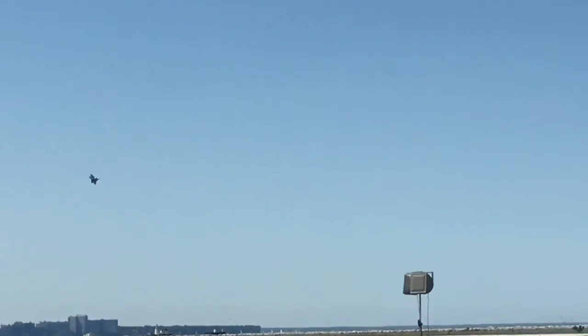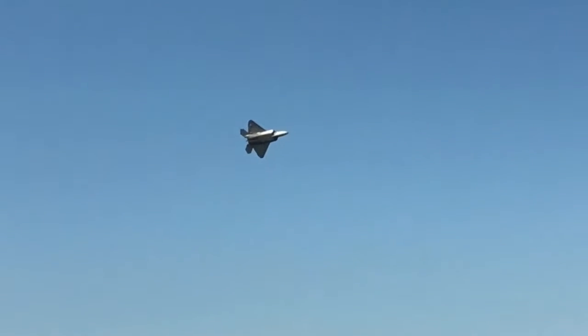Move forward and get ready. The show is about to begin. Ladies and gentlemen, I present to you the most feared aircraft in the world today, the United States Air Force's F-22.